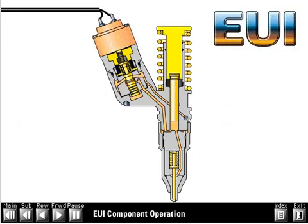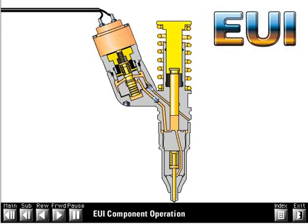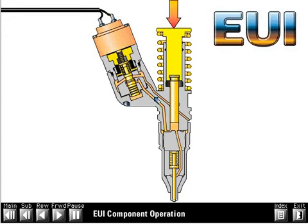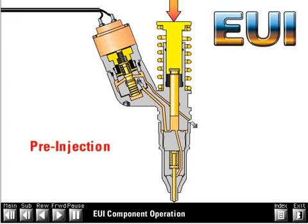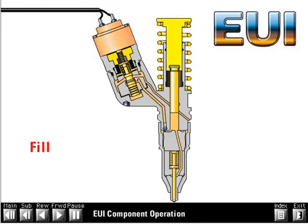Increasing the pressure of the fuel through the orifice holes creates smaller droplets. In turn, smaller droplets burn more completely. There are 4 stages in the operation of the EUI: pre-injection, injection, spill, and fill.